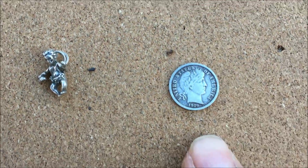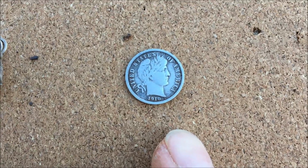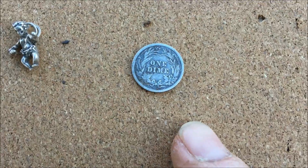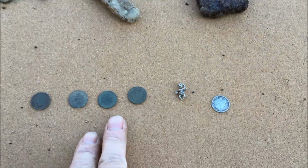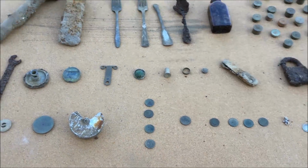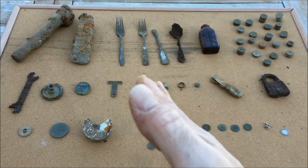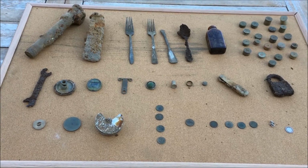And that's upside down, but that's my Barber dime, 1910. That's in really good shape also. That's unbelievable. No mint mark on that, but I found that in the spill with the 2 Indians, so awesome hunt there. Really excited to have it. And like you said, guys, those are my woods hunts. I love the variety of finds. Really happy to be out there.